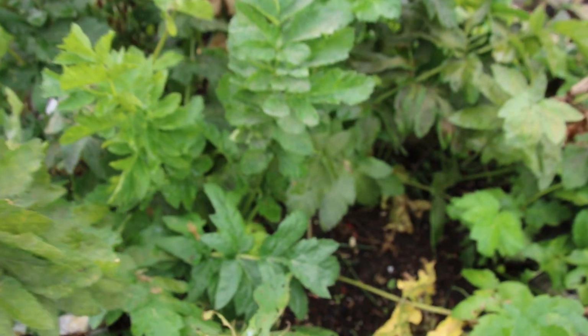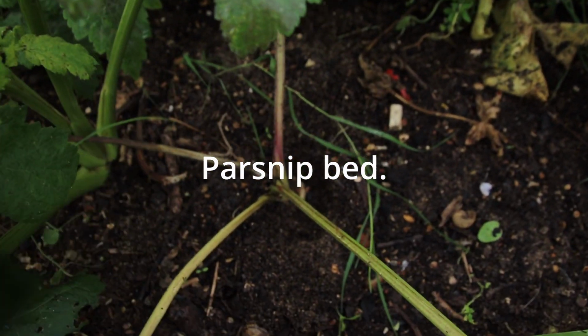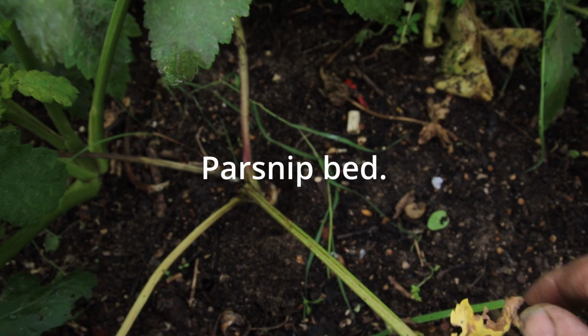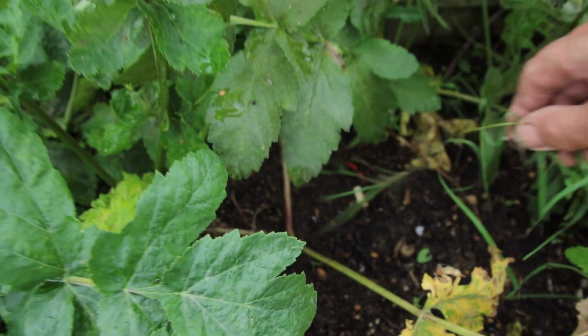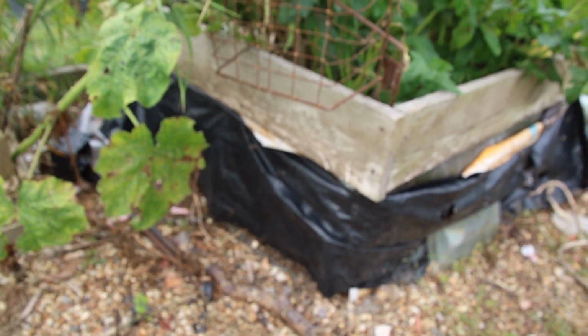Then my parsnip bed is good. I haven't had a parsnip yet, but it does look as though I'm going to get some nice parsnips. The roots can go right down. Well, they can go down that much, which is probably about 18 inches.